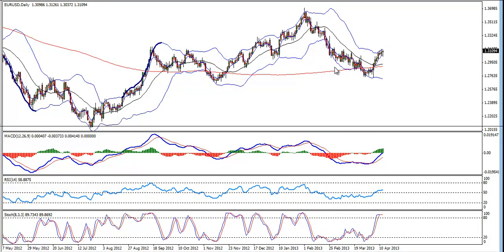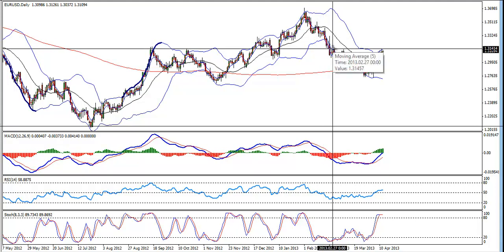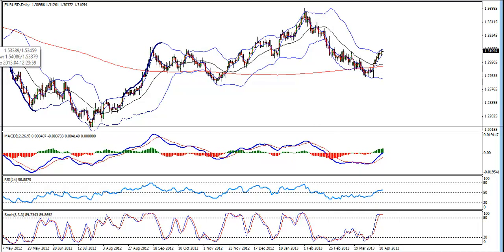Every time it happened, we got a strong down move on the euro. So in my opinion, the higher, the better to sell. Look for sell opportunities on the resistances or a break below 130.40.